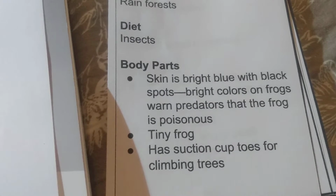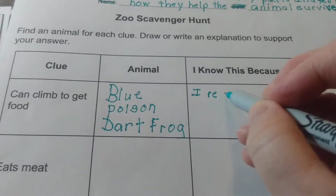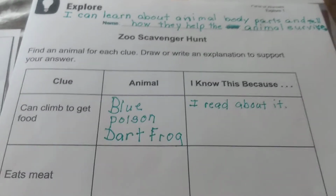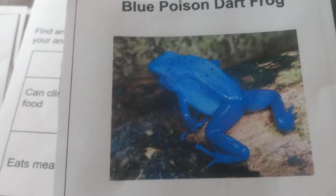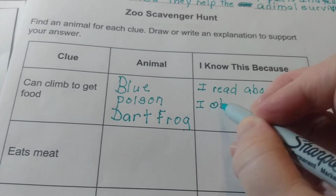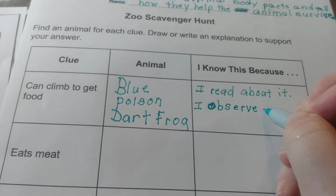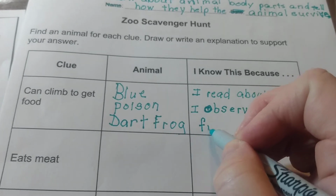Okay, I know this because, well, I read about the animal and found out. And I did know a little bit about frogs before. So I could say, I know because I read about it, or I observed the frog. I looked carefully to see he was climbing on a tree branch. I know this because I observed the frog. Or I knew it because I saw them at the zoo. I'll take that too.